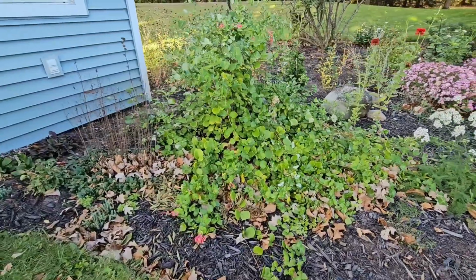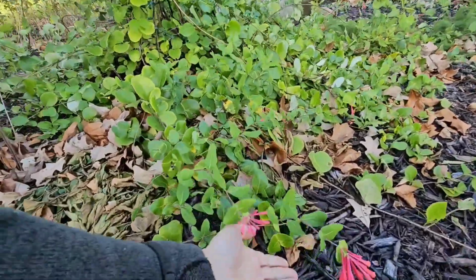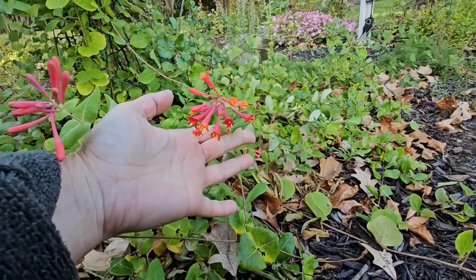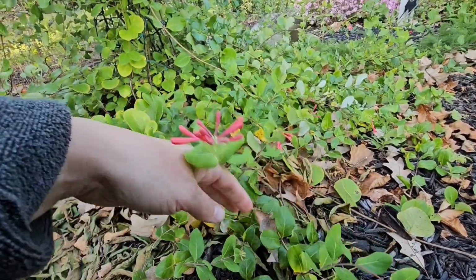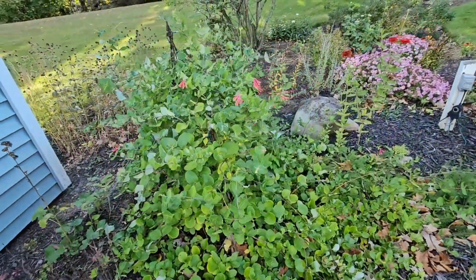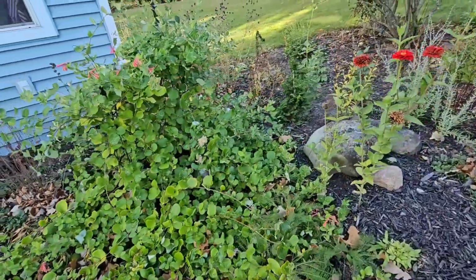The honeysuckle here is just enormous. It has done so well. If you're looking for a very dry-tolerant, sun-loving plant that blooms most of the season, this is a winner. And it probably needs something taller to climb. But I've been really, really happy with it.